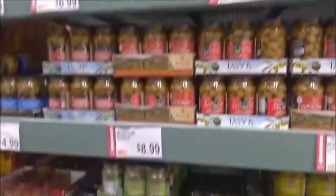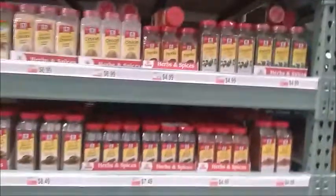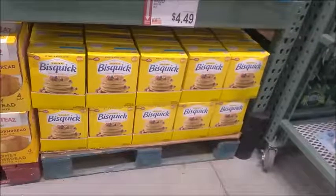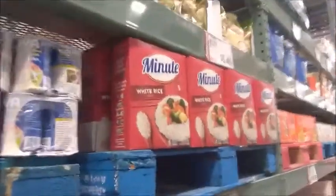And here we have some condiments and stuff. Some canned olives and mustard and ketchup and barbecue sauce, all the good stuff. And here we have some spices, a whole big selection of different spices. You just have to check what you have. Some pasta, good selection of pasta here. And we have some Bisquick, some quinoa meal cups, and quite a bit of rice. Some more rice. And you can have some beans with your rice too. They didn't have any dried beans, but they had canned beans.